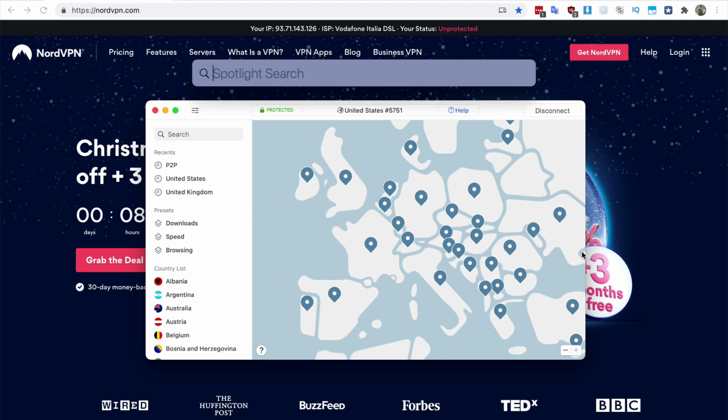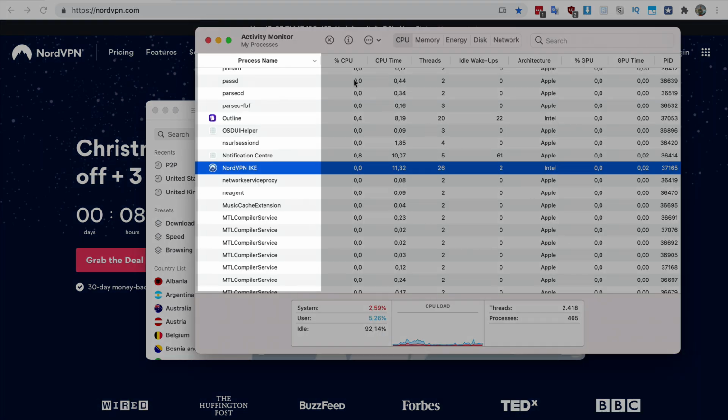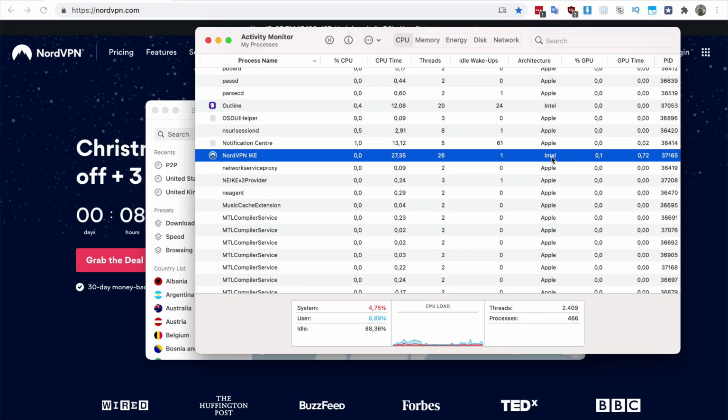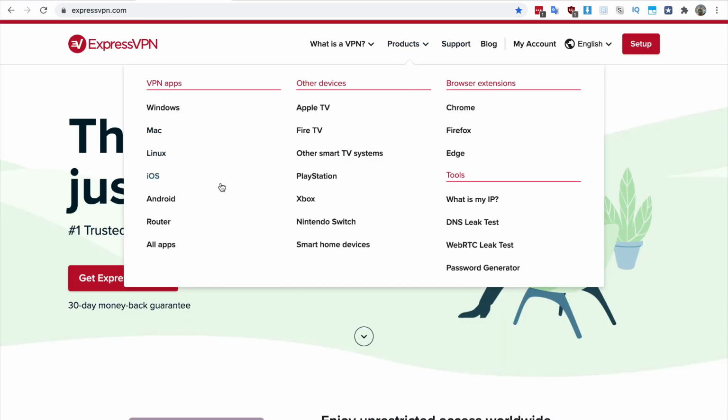To do this, we press Command Space and type in Activity Monitor. This shows us a list of all the processes which are currently running, and we can see that NordVPN Ike is actually running on Intel architecture, not Apple's native one. But that's not a problem because Rosetta seems to be translating this app very well, and I could not tell if it was running natively or not. Let's have a look at the other apps out there.